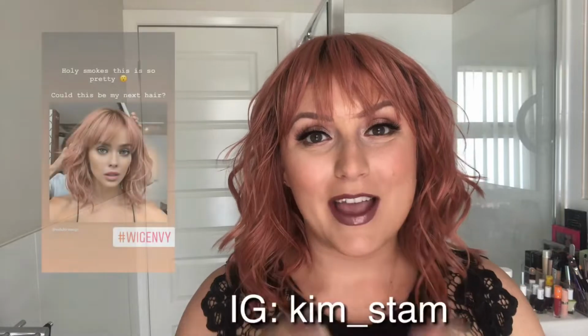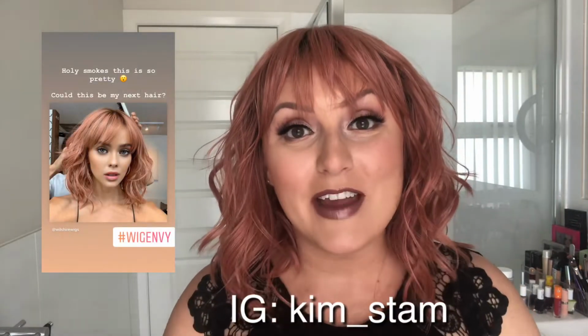So when this collection first came out, I was so excited. I had posted about it on my Instagram stories and on my feed. This week went straight onto my wish list because I thought, wow, that colour is stunning.